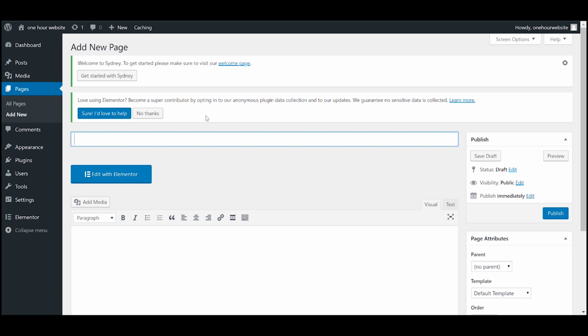Okay, so the first one I want you guys to create is a home page. Now, a lot of the time these days you don't actually have a link to the home page in the menu section, but you'll see in a moment why we actually create a page called home.